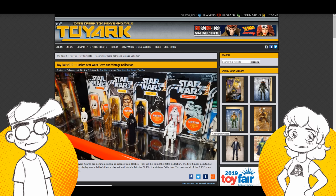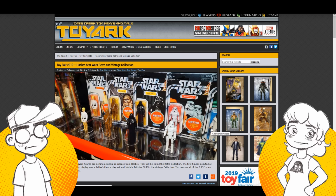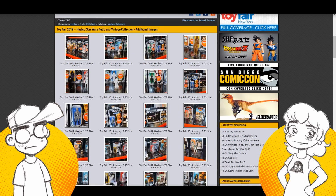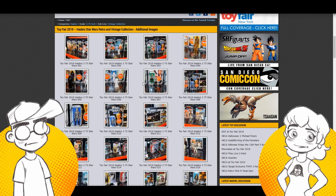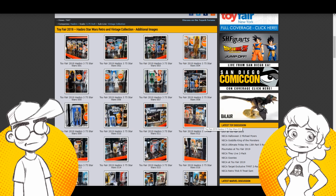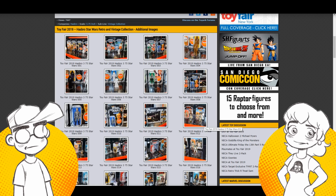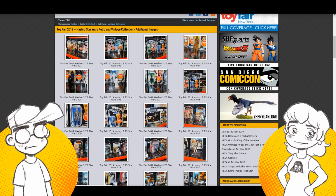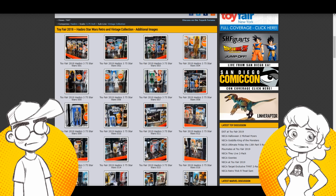And these are going to be the ones with the little retro sticker. I believe, if you scroll down, these are the ones that are at Target. But you can click on some of the pictures. They're going to show you the different ones they have. It's really interesting, because these are different than the vintage figures. The vintage figures are the more articulated figures, just on a vintage style card back. But these are actual replicas of the Kenner figures.